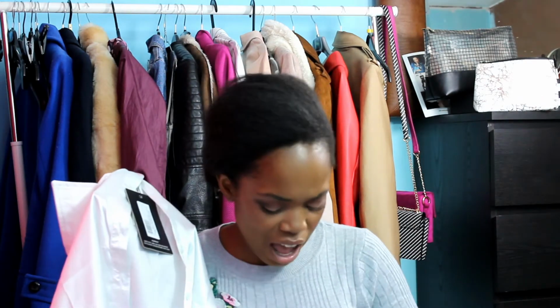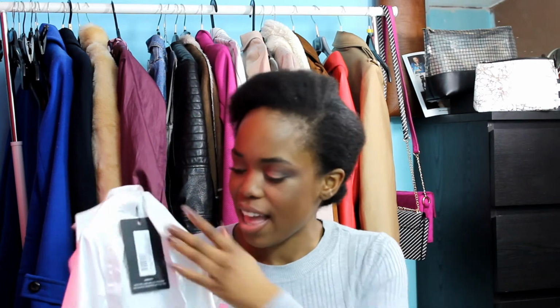So my last item. Another satin top, exactly the same as the orange one, however, in white. Again, the button detail. The buttons are actually really, really cheap as well. Something I was going to say, they could have just used better buttons. There's so many other buttons they could have used. These are horrible ones.